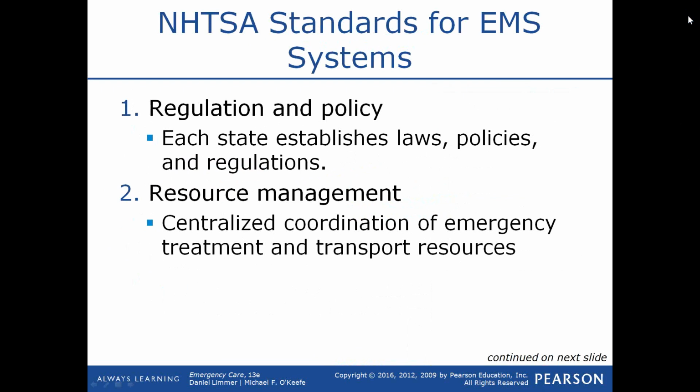NHTSA also talked about resource management. And that was a centralized coordination of emergency treatment and transport resources.